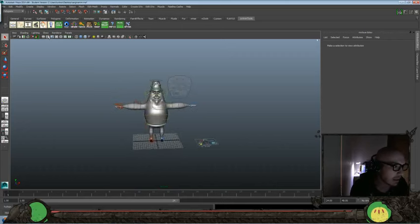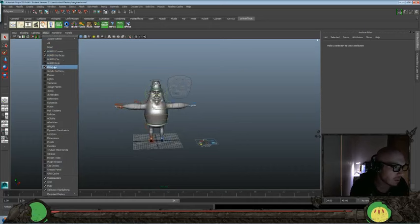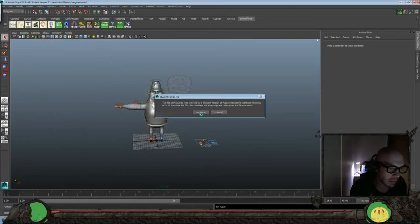So let's go ahead and get in here. Let's make sure we have just our nurbs curves, nurbs surfaces, and polygons selected. Let's go ahead and save our file.